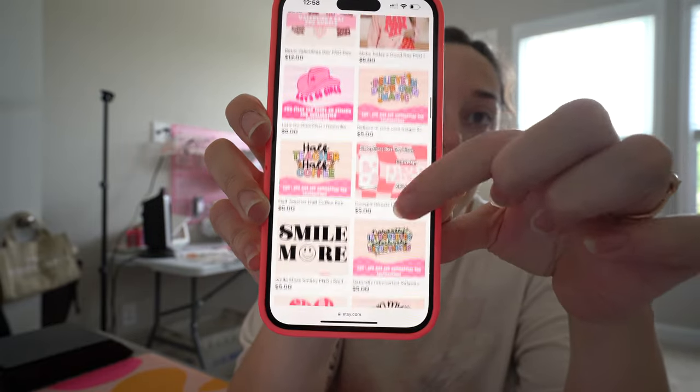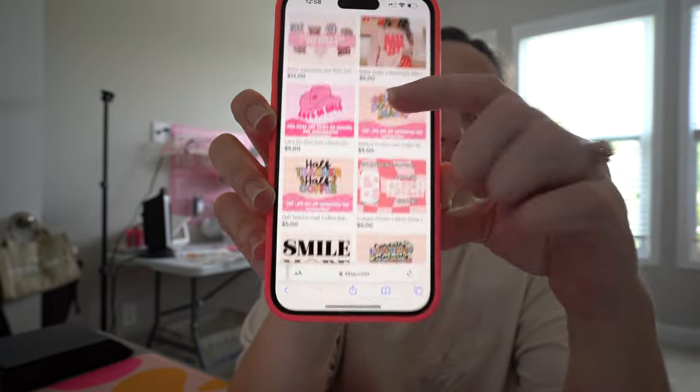I try and add at least one new design on here a day. Yesterday I added 2. I think I'm gonna try and shoot for that as well again today and kind of see how that goes.